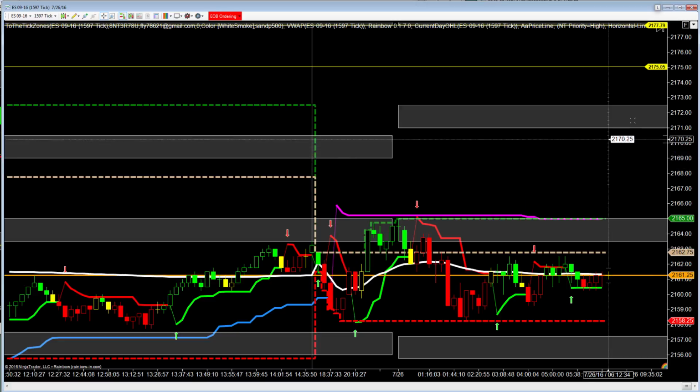Once it does that pullback and comes right back up into the zone, look for us to trade to 72.50, possibly 73. Come back to the bottom of the zone for a retest here at the 70 area. Now here we're going to look for a next target all the way up into 75, right up in there. It should be a beautiful trade. Pull back, test the top of this zone, which was also yesterday's high.